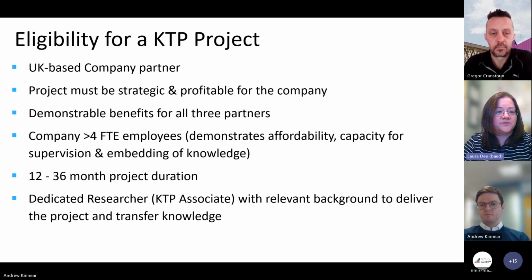A company needs to have more than 4 full-time employees, and the reason for this is that it helps the project partners to demonstrate that the company has the capacity to supervise the associate, to embed the knowledge and use it going forward, but also that they can demonstrate affordability for that cash contribution to the budget. Minimum project duration is 12 months and the maximum project duration is 36 months. We usually recommend that partners look at projects which are a minimum of 18 months. And that's usually because the onboarding of the associate and the amount of time that they spend doing their personal and professional training and the residential modules that they have access to from Innovate UK just means that having a slightly longer project duration will help them to really drive results and get to a commercial endpoint by the end of the project.